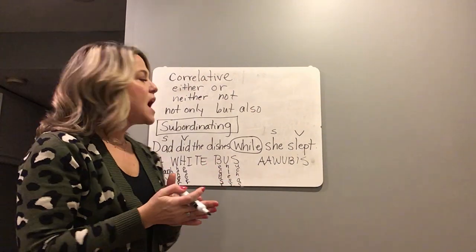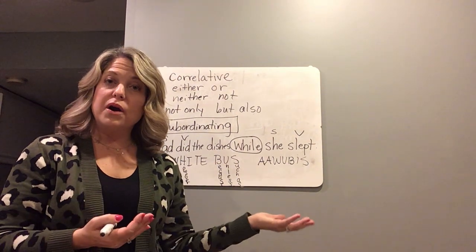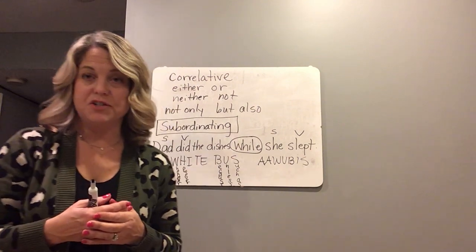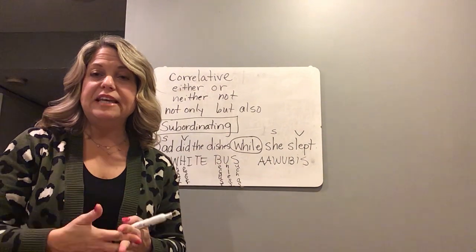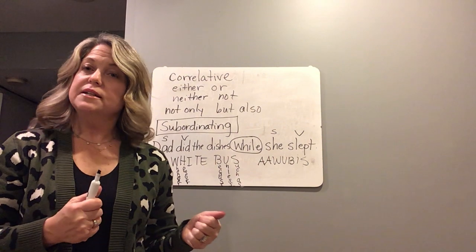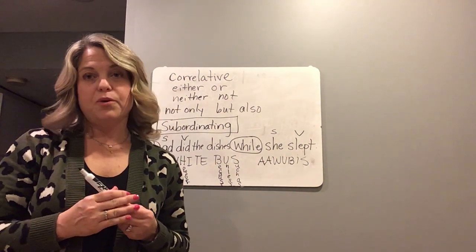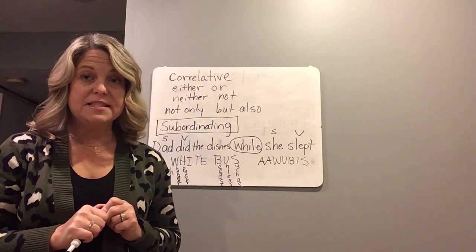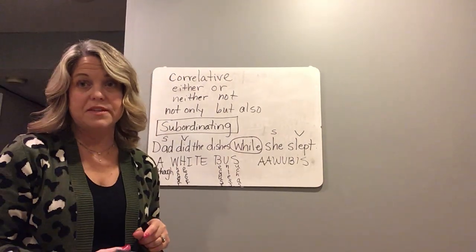For example, I will either go to the store or play outside. That is a sentence using the correlative conjunctions. Mom will neither help me with my homework nor do it for me. That is another sentence using correlative conjunctions. Good news is you are not going to have to know those for this test, but it's good to be familiar with them. But you're not going to have to list them on this test.